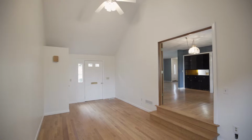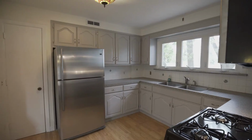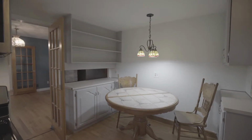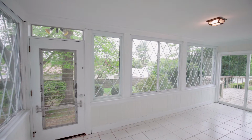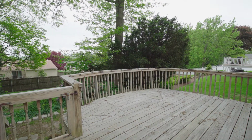cathedral ceiling. Dine casually in the charming kitchen featuring stainless steel appliances, a tile backsplash, and a breakfast nook. Relax in the warm sunlight that fills the beautiful Florida room or sit out on the expansive wood deck.